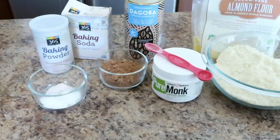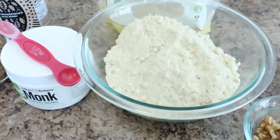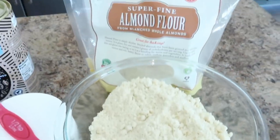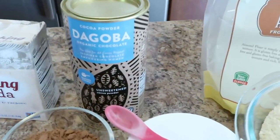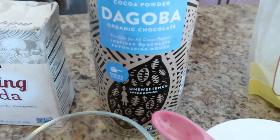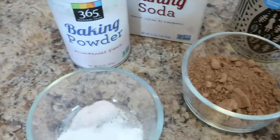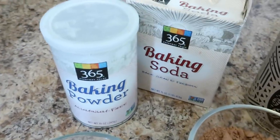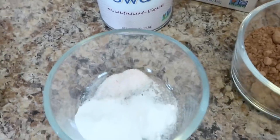Okay, next we have the dry ingredients. We have 2 cups of almond flour. Any almond flour is fine, but I like to get blanched. Then we have 1/2 cup of cacao powder, unsweetened with no extra sugar added. 1/2 teaspoon of baking powder and baking soda just to help them rise a bit. And also a little bit of pink Himalayan salt, maybe about 1/4 teaspoon there.